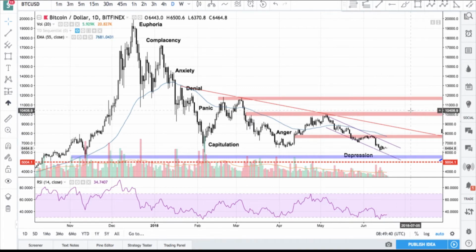And then once again, if we broke up here around the 11,700 area, for me, that would show almost a triple bottom formation, which is very bullish, and that would change the long-term trend. And from there, I can only see us going up. But that all seems a very long way away at the moment. So this is what I see.